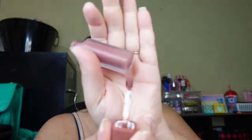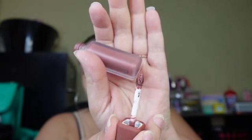Okay, next is this About Face. It is the Painted Lip Color Matte in the color Not Your Baby, and I love this lippy. It is so pretty. It goes on super matte and it dries down really well. It doesn't transfer. It stays for hours even with eating and drinking. I want to get like every color, but I'm trying to behave myself. So right now I'm not getting any other colors, but I definitely see myself getting more colors in the future.